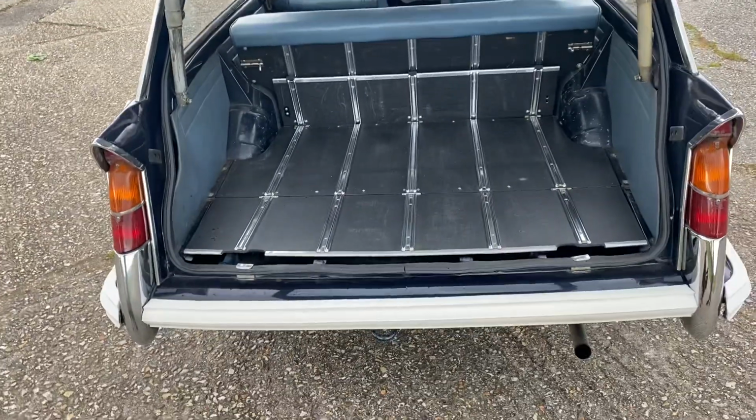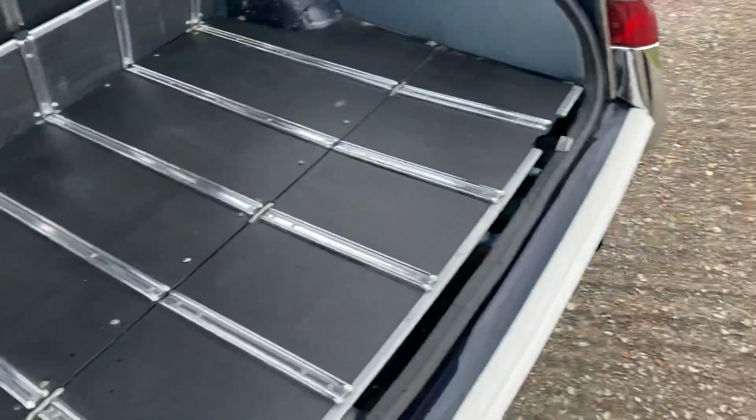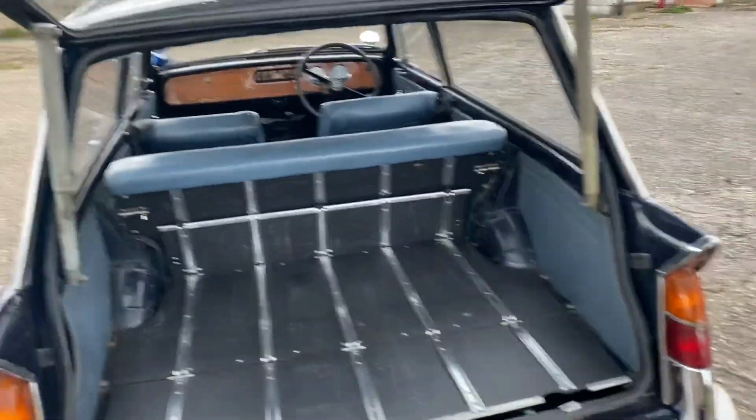I might even be able to demonstrate with the dog that I brought into work today. Come on, Ziggy. Up, up, up, up, up, up. There we are. Room for a Labradoodle. Out you go. We don't let dogs in cars.